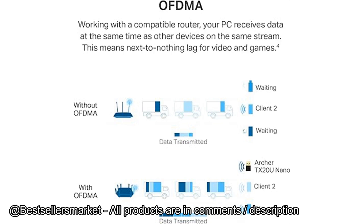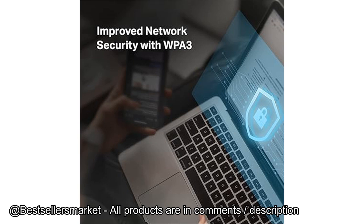Setting up this little marvel is a breeze. The preloaded driver makes installation virtually effortless, with automatic device recognition that gets you connected in no time. Compatible with Windows 10 and 11, the TP-Link RJ-45 Nano isn't just an adapter. It's a ticket to the future of wireless connectivity. Compact, powerful, and secure, it's no wonder this tiny titan has claimed the number 3 spot in our countdown of best-selling network transceivers on Amazon. It's Wi-Fi 6 in the palm of your hand, ready to elevate your internet experience to new heights.